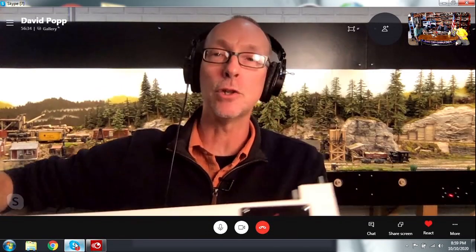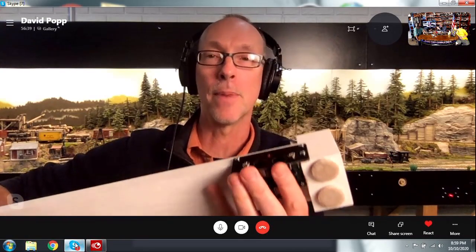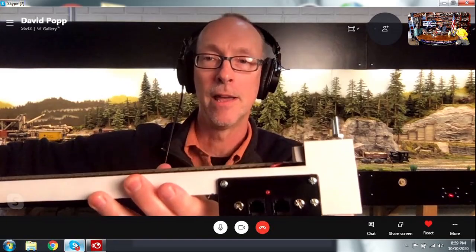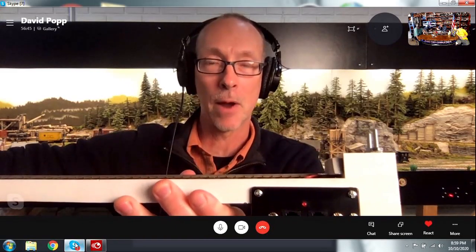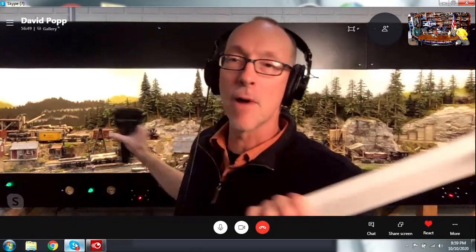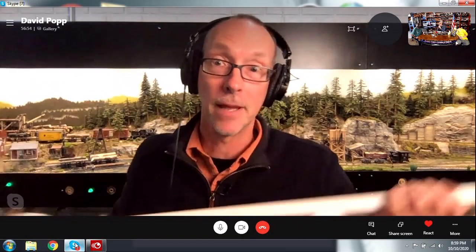But what I did is I took a spare NCE Power Cab port, and I cut off the bottom of the plate so it fit under here, and I just mounted it under the test track. So this just sits on my workbench, and I have a power supply for it. And then all I have to do is take the throttle off the layout, plug it into this when I want to do some programming, and I'm ready to go.